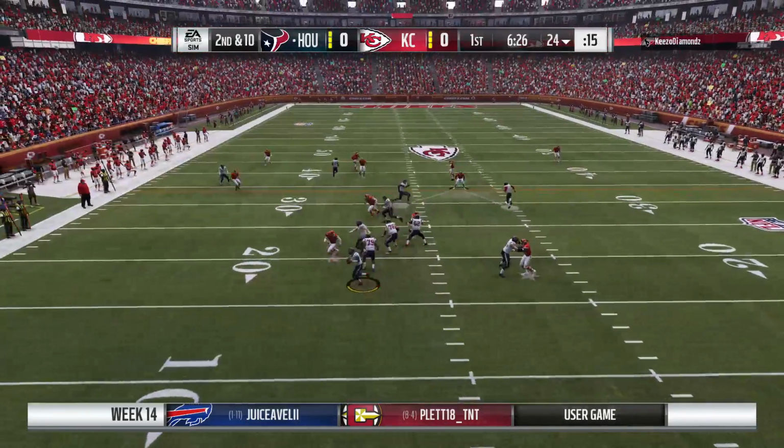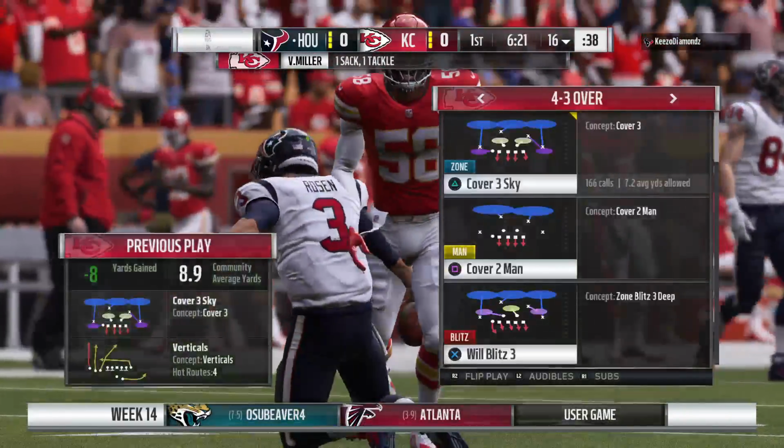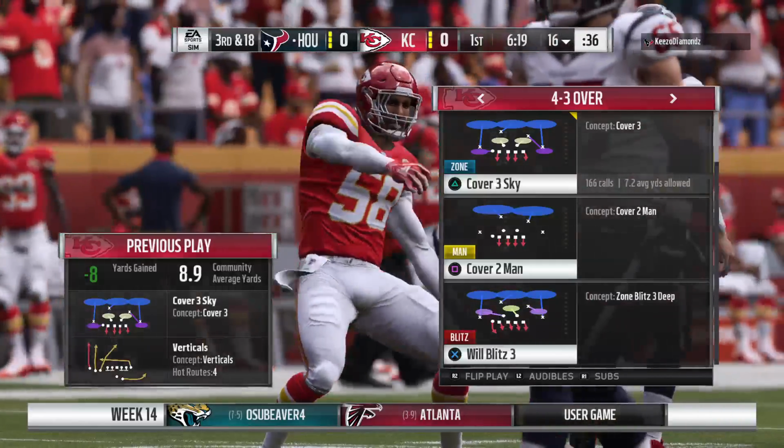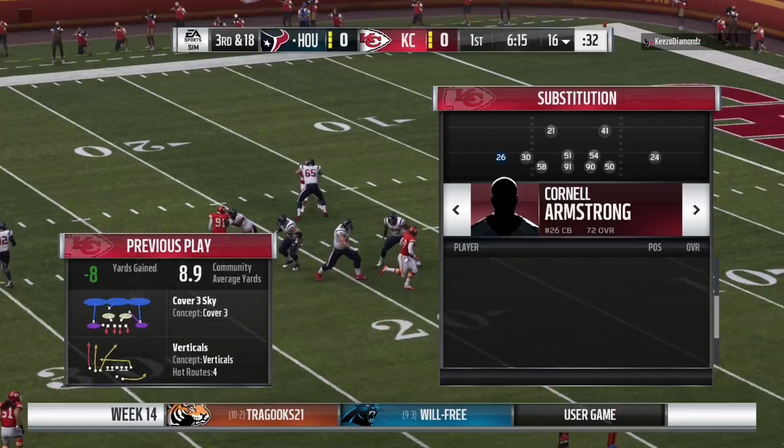Now Rosen to throw on second down. And he can't find a receiver, and he's brought down. Von Miller in there to sack him, and that is 10 for him now on the year.